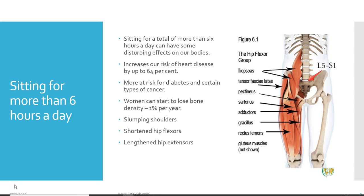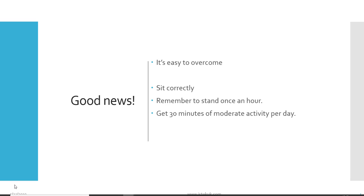Similarly, the hip extensors are the ones down the back of our leg, and again, for the same reason, just feel for yourself where your muscles are. They're stretched, they're lengthened down the back, and that's not always a good thing. The lengthening can actually cause weakening. So being in this position has a massive effect on these hip flexors and hip extensors. Obviously, none of this is much good. However, the great news is that it's quite easy to overcome these effects, really by doing not very much. And that's what we're going to talk about.